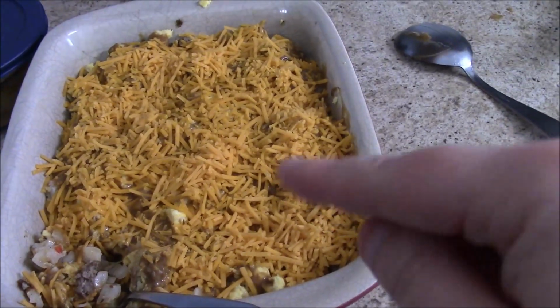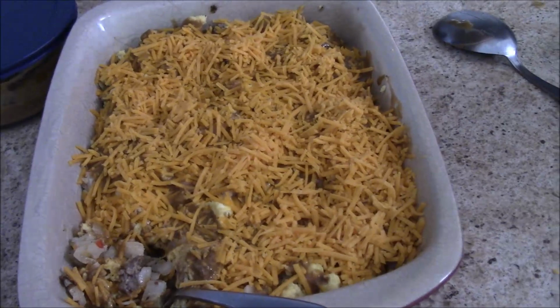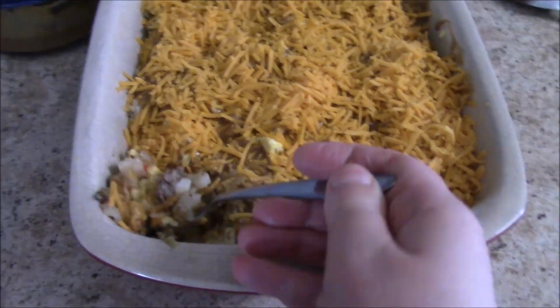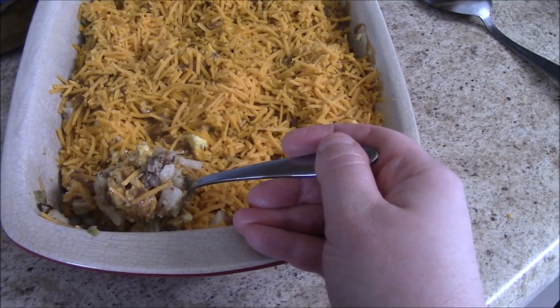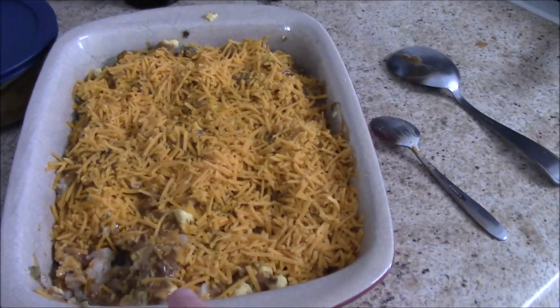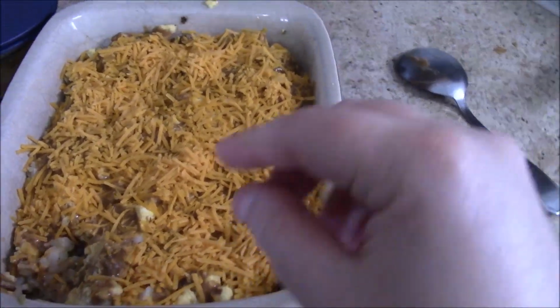It looks like there's more cheese on here than there really is. It's about 3/4 of a cup of cheese. Isn't that crazy how much it looks like? But I just wanted to taste and see how salty it is. The eggs are cooked, and that's actually a concern of mine, because reheating eggs isn't always the tastiest. But that is very good. Oh my goodness. Definitely a little saltier than I would have liked, but very delicious.